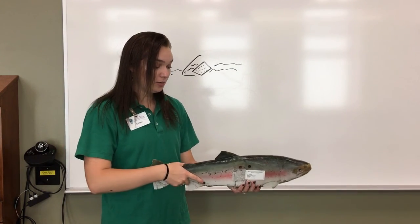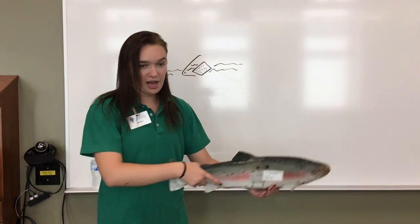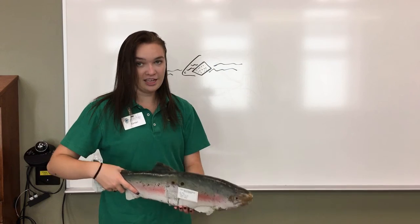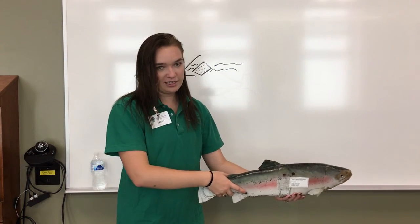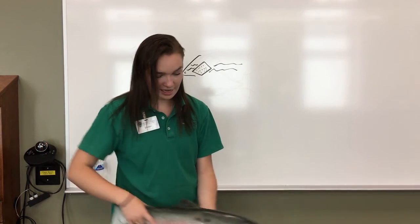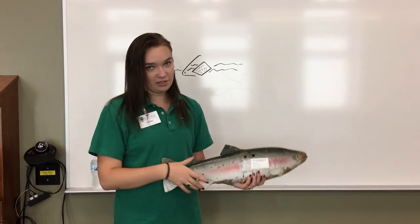We're gonna gently hold their tail and their body, and you charge the fish back and forth. Help water run through their gills so they can catch their breath, and when they're ready, they will swim out of your hands. But it's important to put them in the water, place them in, and charge them back and forth so they can have that water running through their gills.